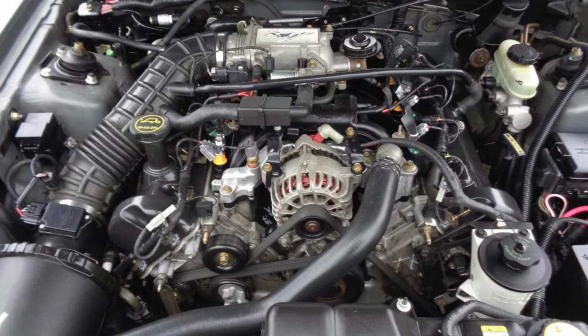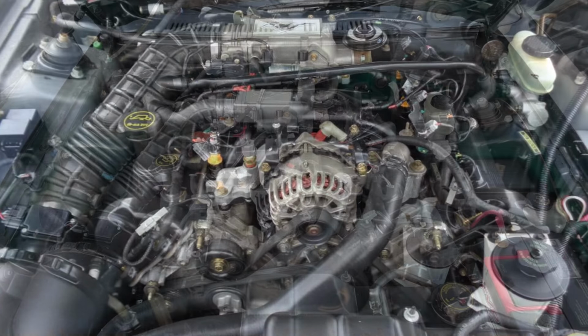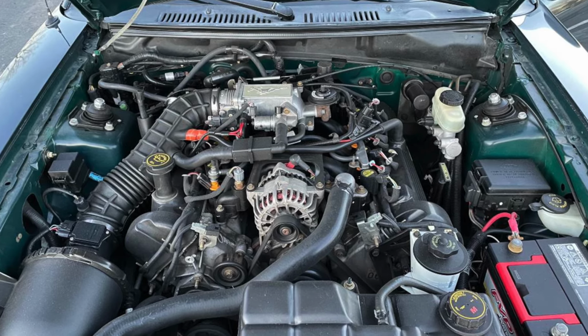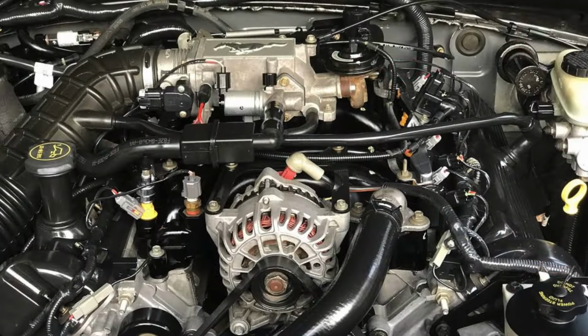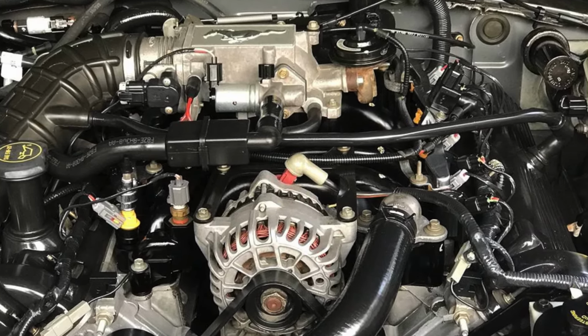The GT now produced 260 horsepower and 302 pound-feet of torque. When combined with the standard 3.27:1 performance rear-end axle ratio, the Mustang GT Coupe with a manual transmission was now able to accelerate from 0 to 60 in around 5.4 seconds, much improved from the previous model.